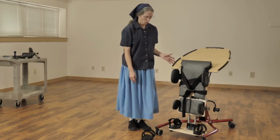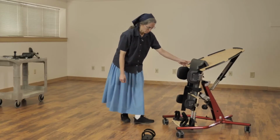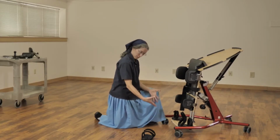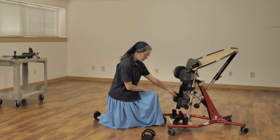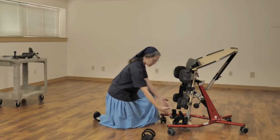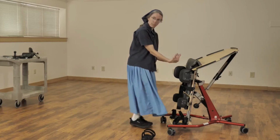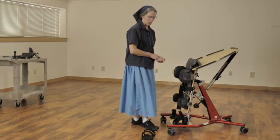Now, a couple more pointers in terms of transfer into the product. Either you have a child who is able to step up onto the sandal themselves, or you may have the child positioned safely on your lap, place their feet into the sandals, and then stand up with them as a way to assist their transfer into the product and then secure them safely.